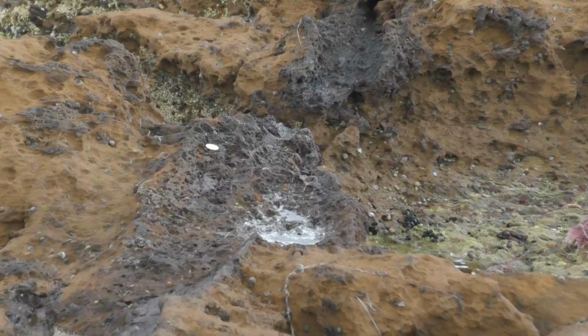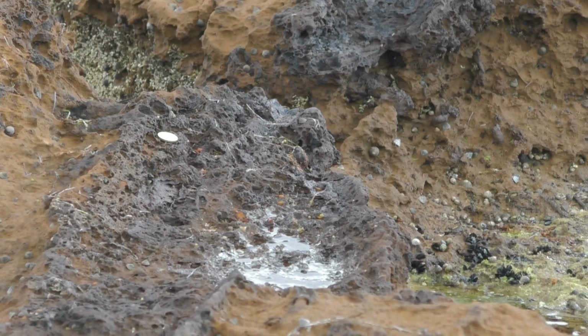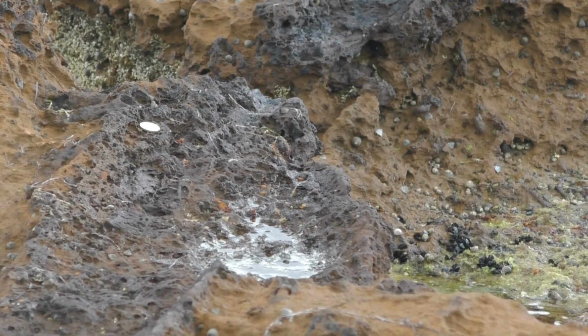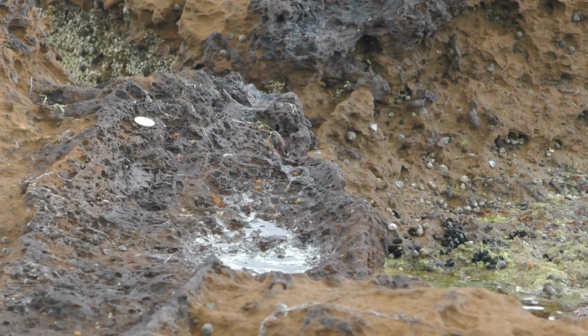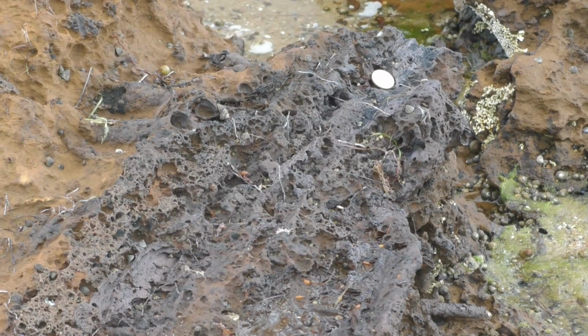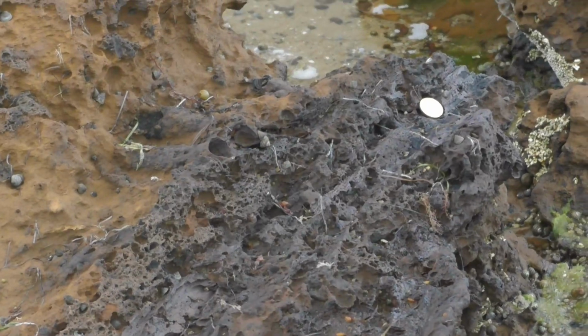So although trees can be carried out some considerable distance into deep water, these are not uncommon in this section of beach, and in fact we could find many of them, not perhaps as spectacular as this one. What we have here, unusually, is a branch. So the tree was growing, that was the top of the tree up there, the base down here.